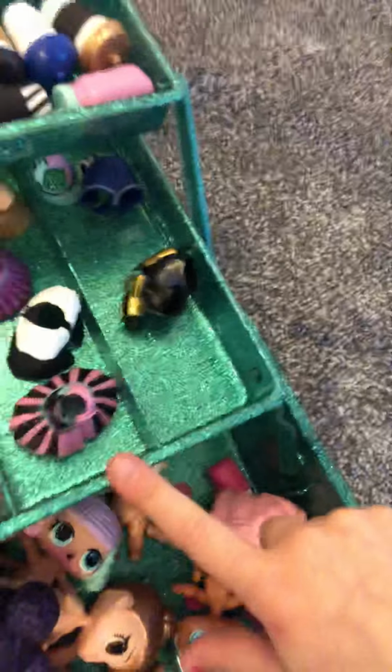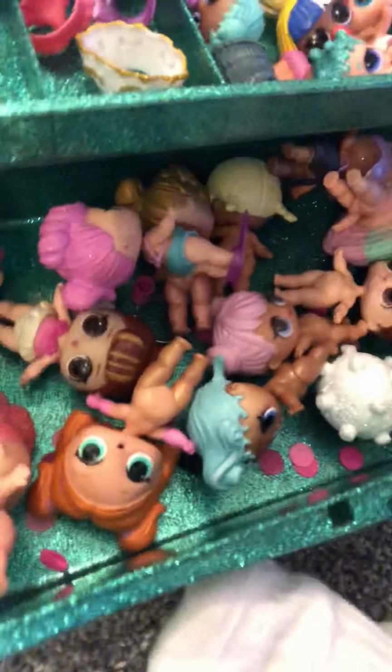Mine are sorted, except the ones that are dresses. Dressed. They are because I did something. And I am gonna make another video today. Yes! And then that is my LOLs. It's bags and decorations, shoes, bottles, tops, bottoms, little sisters, and dresses, my one thing stuff, and all my big dolls.